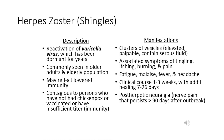And certainly shingles is contagious to anyone who has not had the chickenpox or has not been vaccinated, or like I said, has an insufficient titer. I know in healthcare they're now requiring us to have a herpes zoster titer. I had mine done a couple years ago, and I did have an insufficient titer, even though my mom said I had a really bad case of chickenpox when I was little. So I had to have the actual two-step booster shots to protect me from shingles.